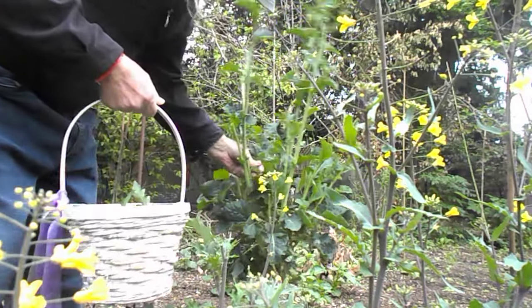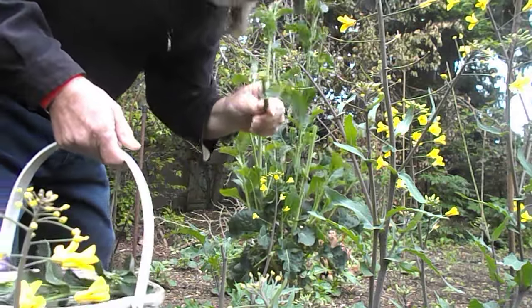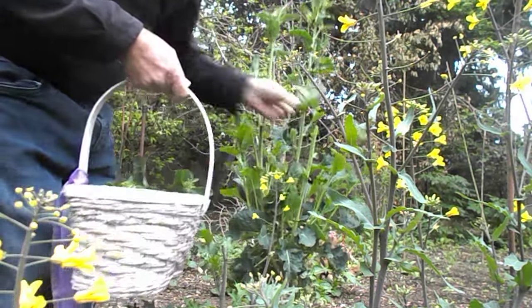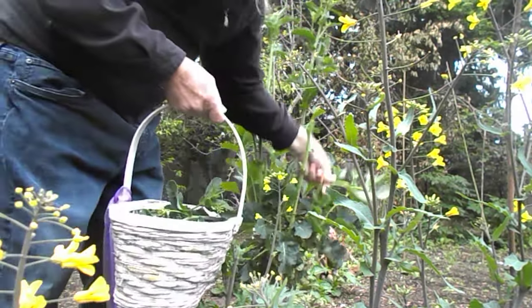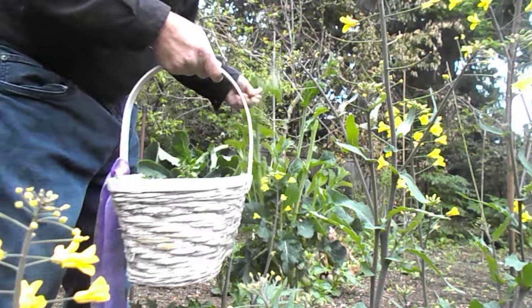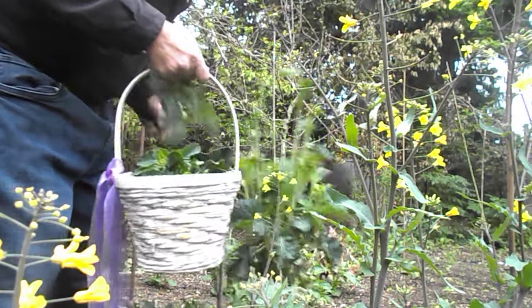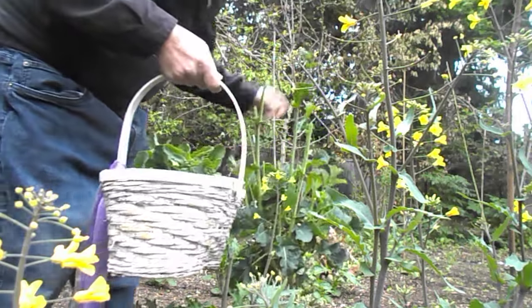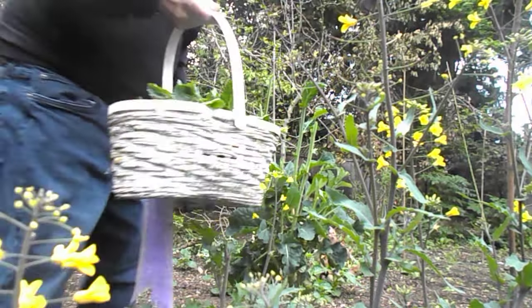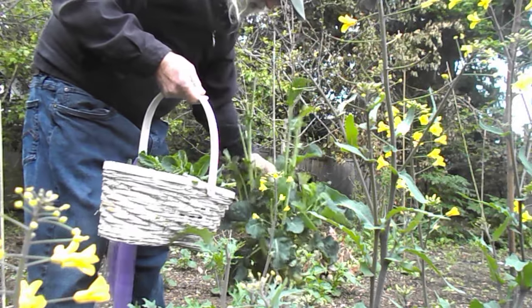But this is delicious stir-fried or eaten raw. Excellent early greens. So healthy for you. Some of these I'll steam, some I'll just fry in butter. This is early spring still. I guess it's mid-spring now.